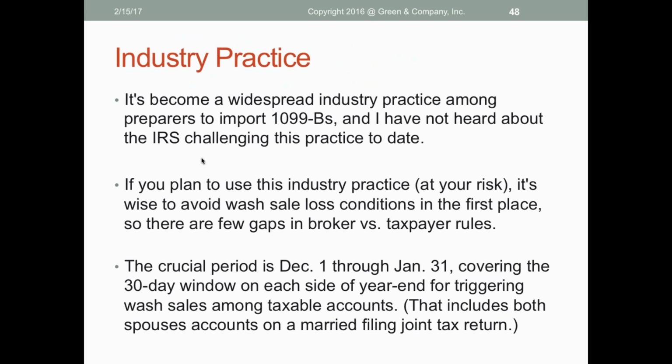Let's talk about industry practice. It's become a widespread industry practice among preparers to import 1099-Bs, and I have not heard about the IRS challenging this practice to date. If you plan to use this industry practice at your own risk, it's wise to avoid wash sale loss conditions in the first place. So there are a few gaps in broker versus taxpayer rules, and maybe you can eyeball a few of the problems and fix them.